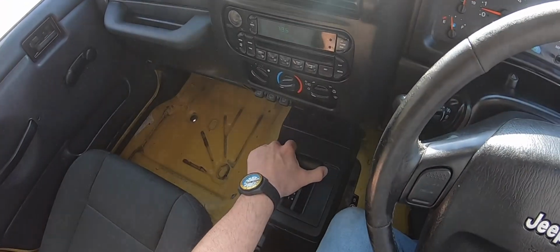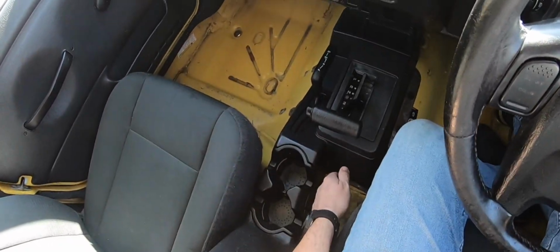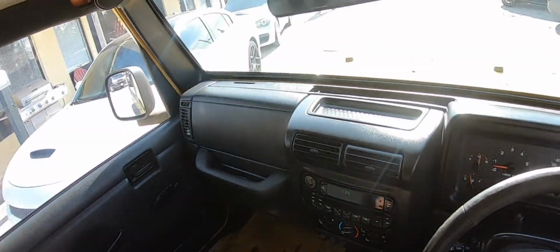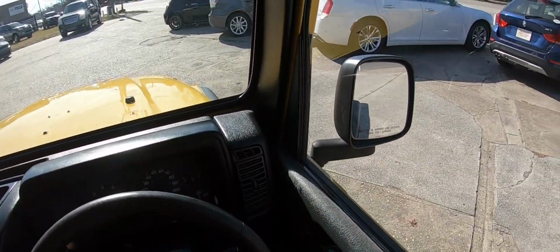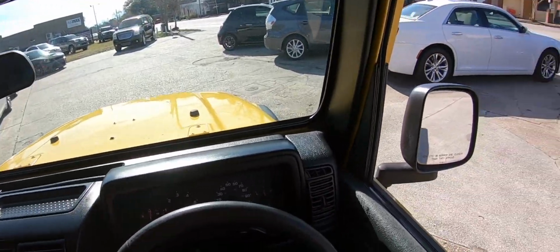Anyways, let's go ahead and hop in. We're gonna put it in drive. It is automatic. It does have 4-wheel drive on it. There's your e-brake, your cup holders, your armrests. Okay, let's go ahead and roll our window down and take her for a quick spin.